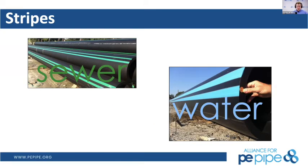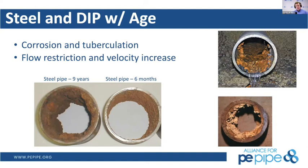If you're in the water side, get some blue stripe pipe. Is it a sewer pipe? Get some green. So this is co-extruded. The blue stripe tends to be more available than the green, but call around to your distributor, see who's got what, let them bid it, and we will deliver whatever striping pattern you want. We're seeing a lot of purple these days on reclaimed water, and then of course red stripe for fire lines.